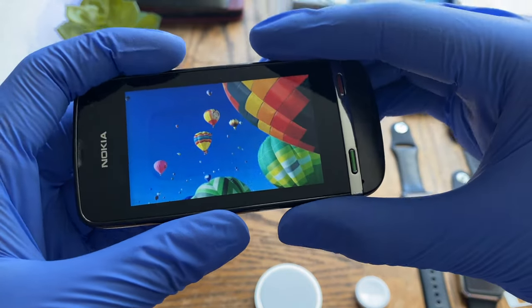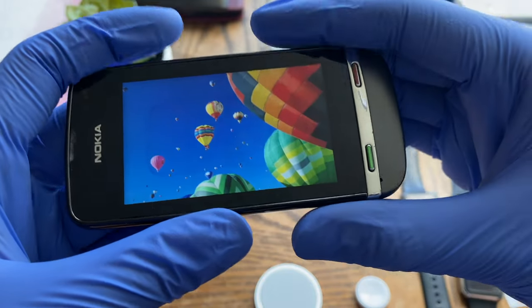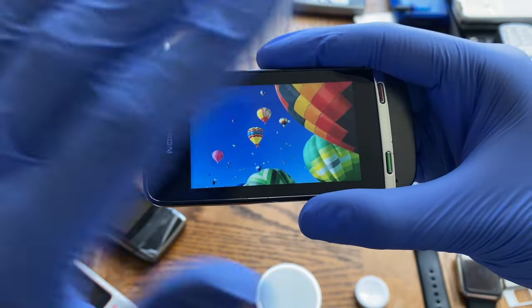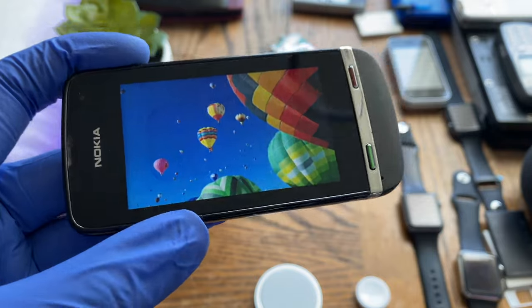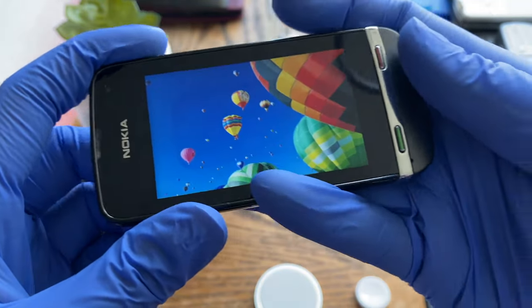This is 256,000, which is the minimum for the human eye to see adequate colors. 65,000 is way less. 65,000 looks horrible. This image will not look this good in 65,000. So it's a 256,000 color TFT LCD display.